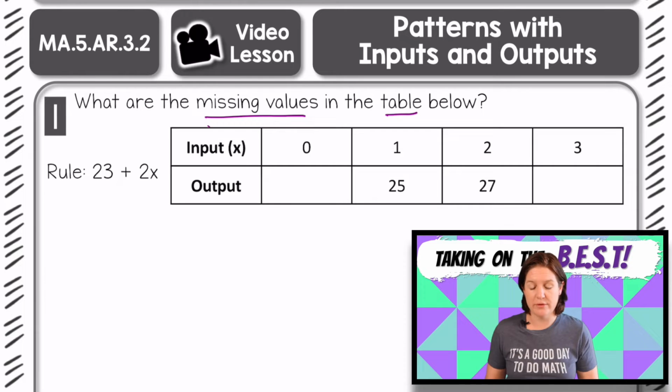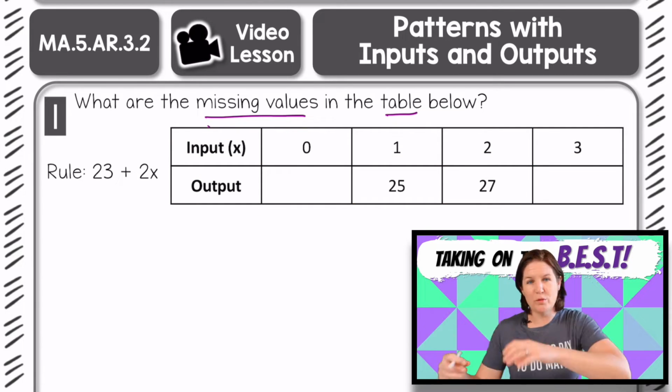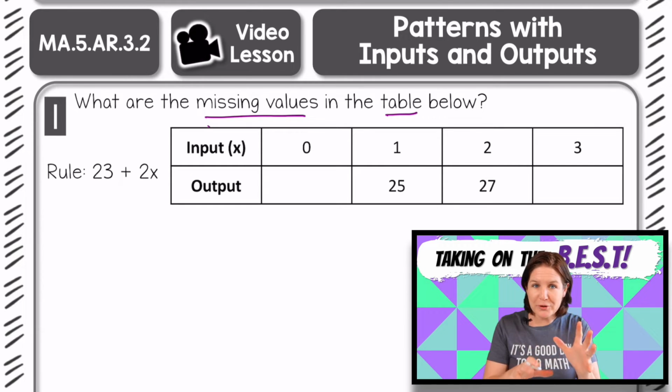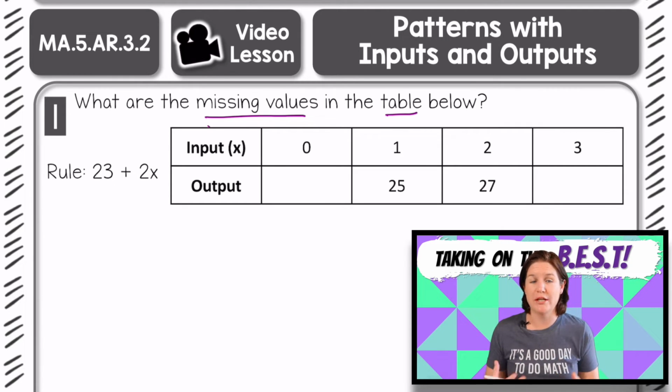This table down here is called an input-output table. You can see right here, this is our input, and right here is our output. And I love input-output tables. It's kind of like a machine when you think about it, like a factory. When you put something in and it goes through the machine of patterns, like the pattern machine, it comes out as an output based on the rule that you give the machine. And you might be like, Miss McCarthy, what are you talking about? Well, we are going to practice it, okay?